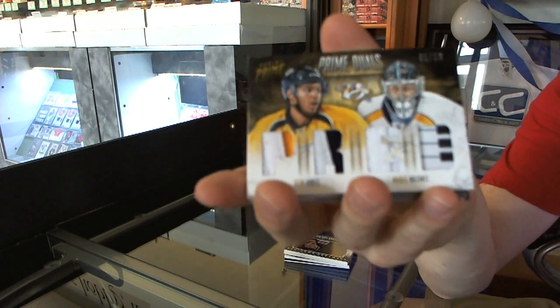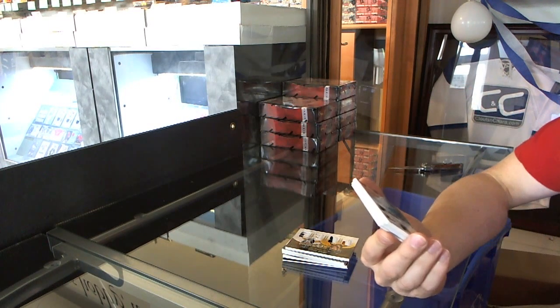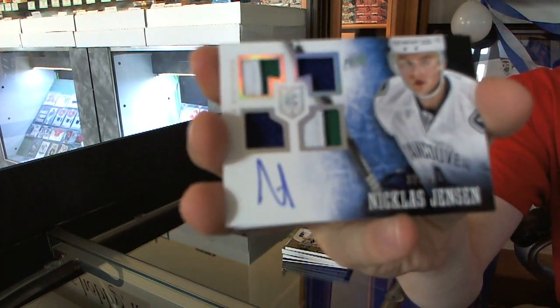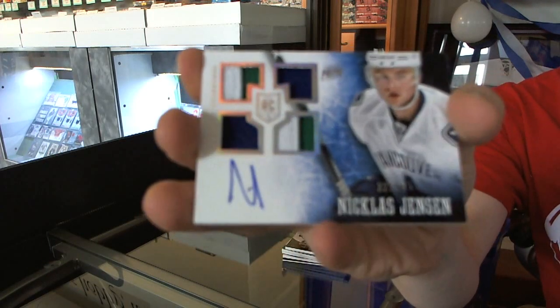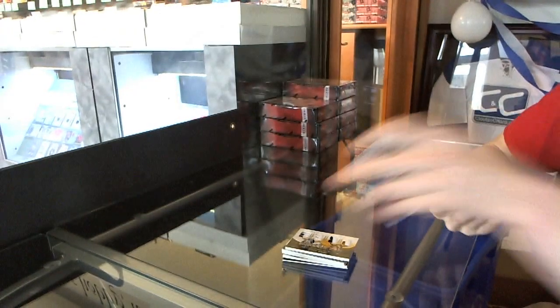Mazanich, 1 of 50. And we've got a Rookie Jerseys, Primes and Autograph, numbered 32 of 50 for the Vancouver Canucks, Nicholas Jensen. Do we have a winner? Nicholas Jensen out of 50 for the Canucks. No Jensen. All right, take two.